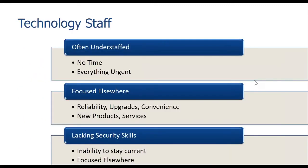What we find every time we engage with a new bank is that their technology staff is usually understaffed. They have very little time for anything. They're working on the urgent rather than the important priorities. They're really focused on the reliability of the system. They're constantly dealing with upgrades and helping their employees or user base overcome convenience issues. And no offense, but because they're focused on all these issues that cause our eyes to glaze over, when we start talking about security, their eyes glaze over, right? And so, we have this as a standard situation in most banks that employ a technology staff.